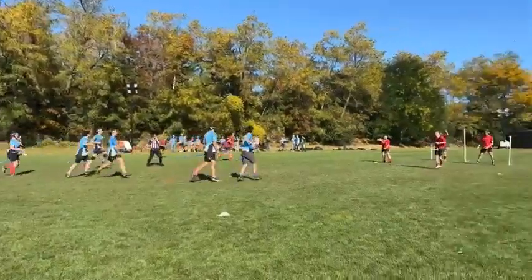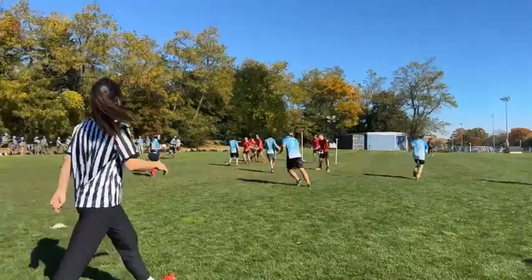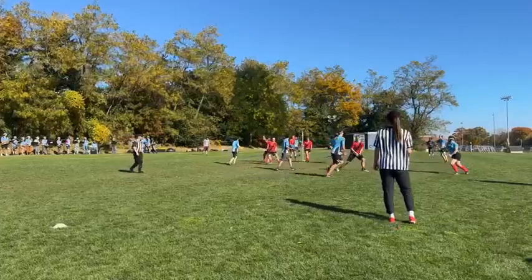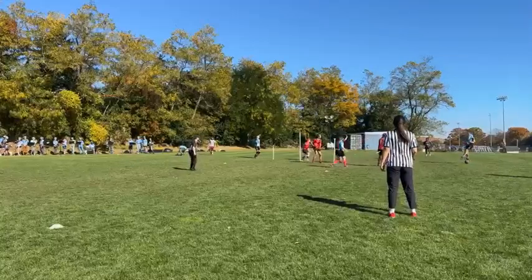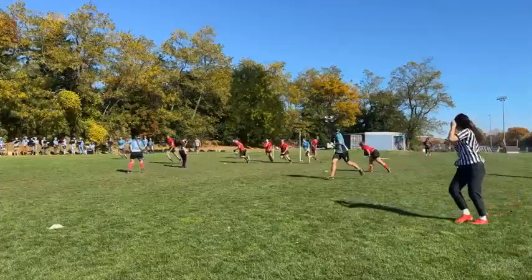Looks like Brandeis lets BU keep their dodgeballs. Fighter with the ball, passes to Penny. Penny sneaks it to Fighter. Fighter going down the near side. Penny with a great pick. Passes it to Chaser in the back. Chaser back to Fighter. Fighter, ball gets intercepted by, I believe, Sachs.